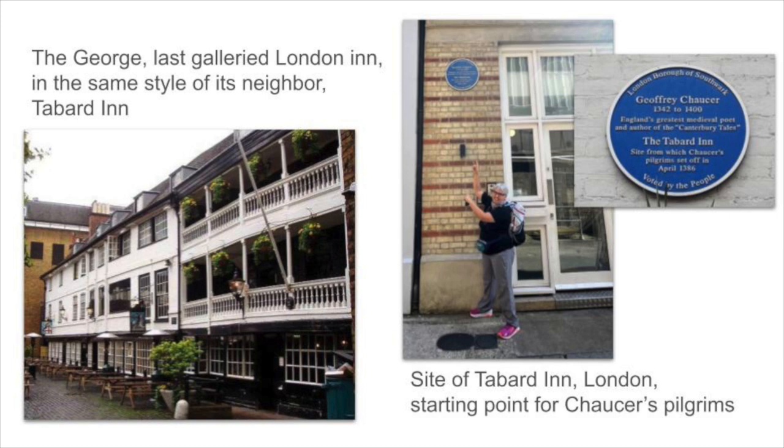And in the Canterbury Tales, the Tabard Inn is the starting point for the pilgrims. So this is where they meet and decide to tell the tales. And that spot today is marked with a blue plaque, which I am pointing to, and you can read it there. I was so excited at this moment to be in the spot where Chaucer's pilgrims set out from.